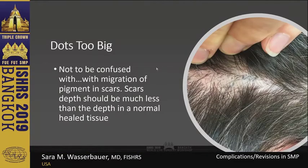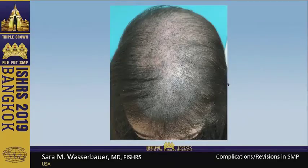This is another one. Dots too big is not to be confused with migration of pigment and scars. Scars are tough. Everyone's like, I'd like to start doing SMP so I can help with my scars. Scars are the worst thing to start with. Start with someplace else because this is not normal tissue. This is a failed SMP. All right, that one wasn't mine.